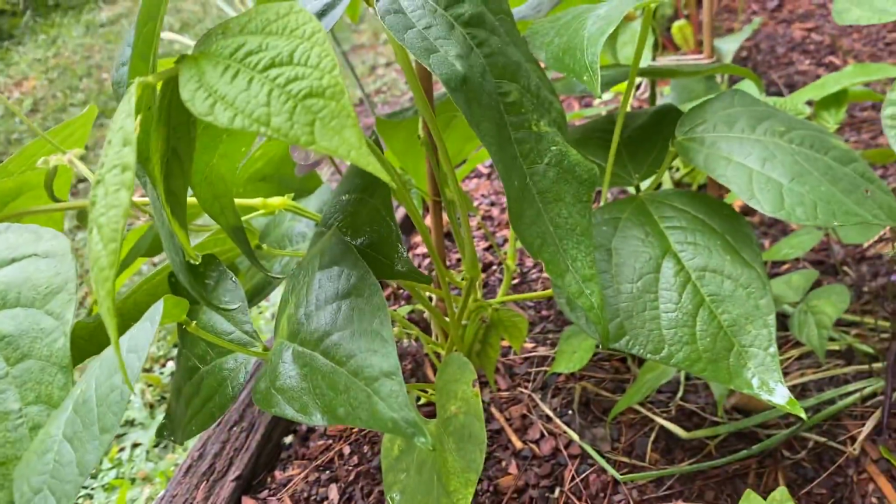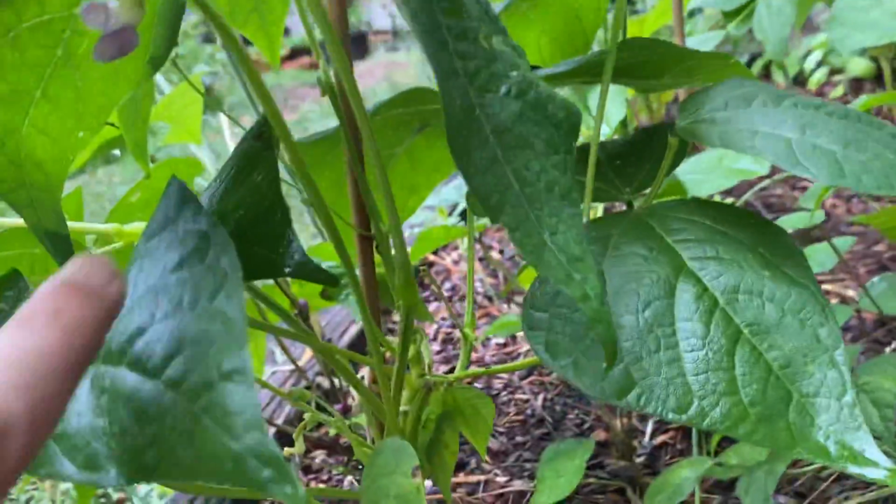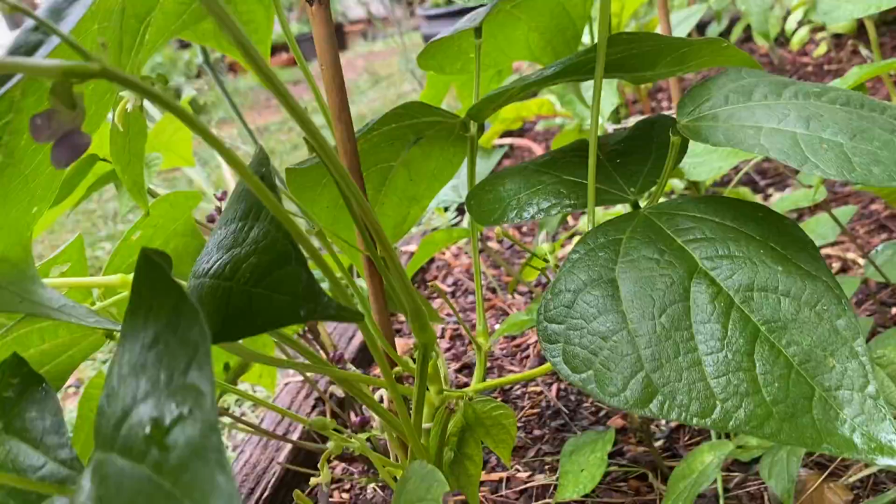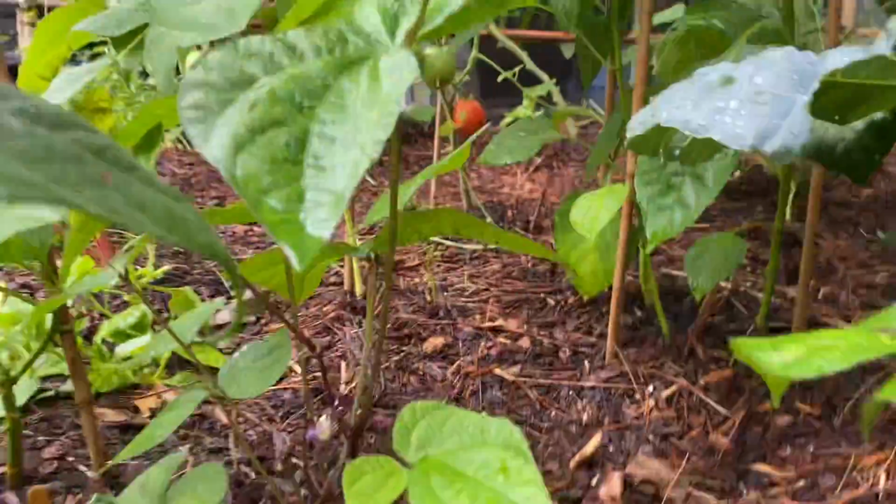Another bean plant. You can see it's just starting to put on some flowers, just getting going. This is another one of their compatriots that have done way better, but this bed has had its challenges, so I guess I won't hold it against it.